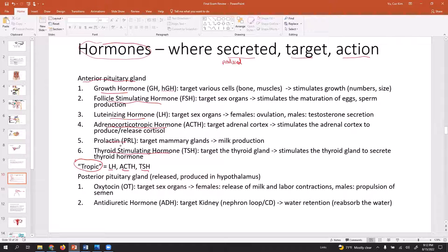So growth hormone, okay, it's going to be produced where? Produced and secreted by the anterior pituitary gland. What does it target? Various cells, but mainly the bone and muscles. Okay, and what does it do? It stimulates growth. And what do we mean by growth? Growth can either be in size, or it could be in numbers. In other words, mitosis. Okay, so that's what growth hormone does.